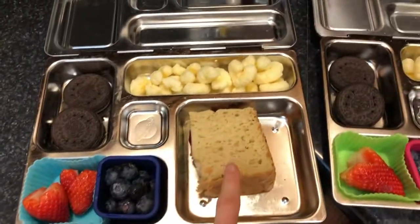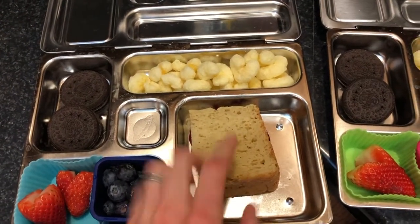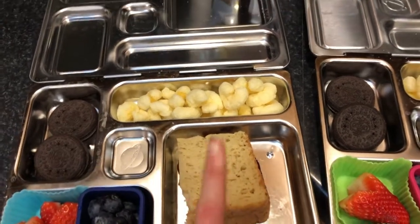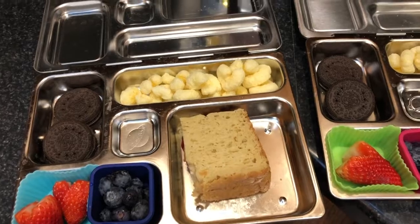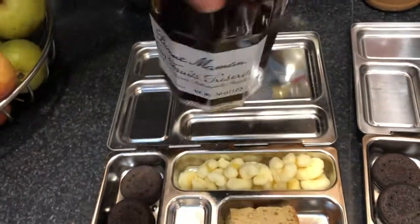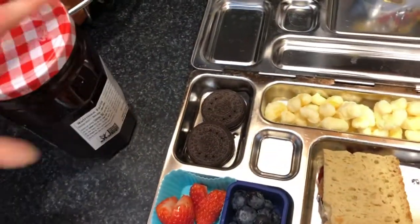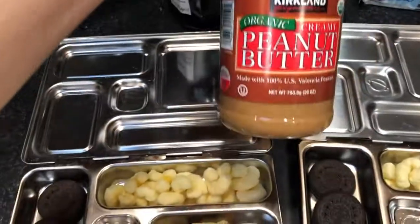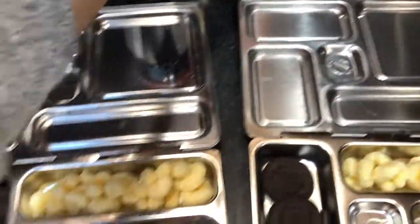Alright, so my 8-year-old. I make homemade bread. I just got sick of store-bought gluten-free bread. I will link above how I make my gluten-free bread, but she just has jam, and again, we get this from Costco, because it's gluten-free, and the peanut butter we get, because it has no sugar, also gluten-free.